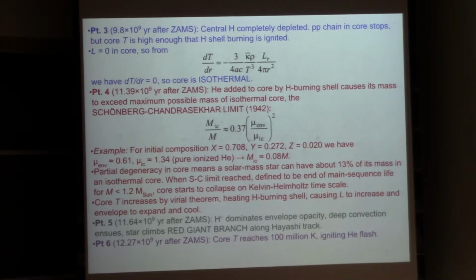So, partial degeneracy in the core means that a solar mass star can actually exceed this. This would be under the conditions of an ideal gas. That would be the maximum amount of gas that thermal forces support. Degeneracy pressure is above and beyond thermal pressure. Degeneracy pressure is stiffer than ordinary thermal pressure because the particles have extra energy due to the Pauli exclusion principle, if you will. They've been forced up into higher energy levels.